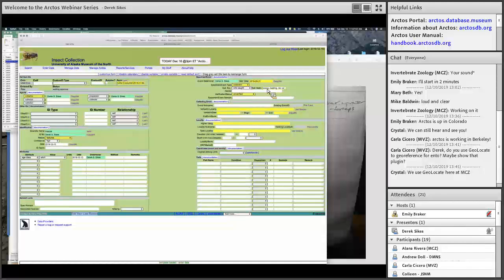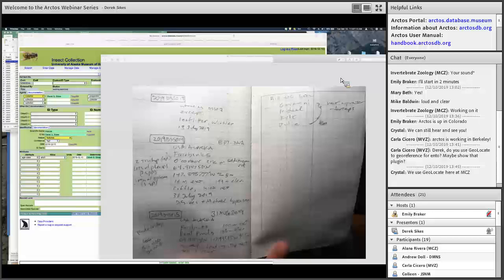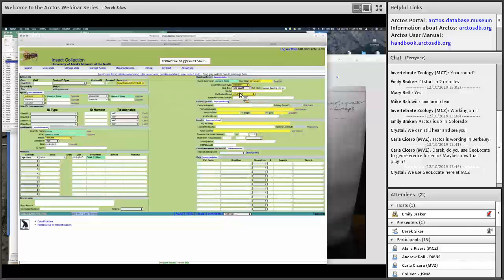So sweep, beating, dip net. And then habitat is, well, there's actually quite a few habitats. I didn't write it down, but I know this site has a lot of willow and it's near a pond. We'll just type in a few things. Pond edge and leaf litter too.